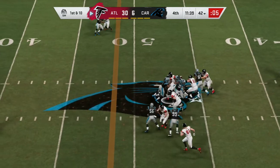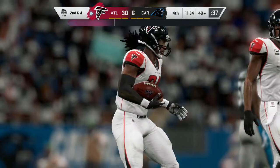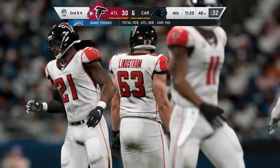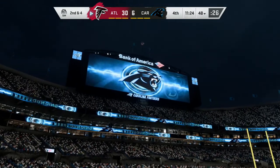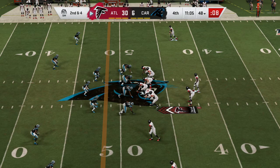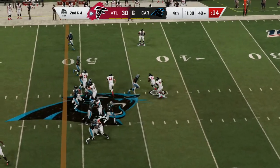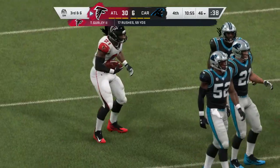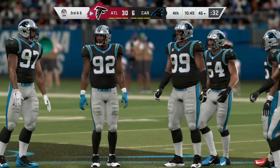Yet another carry here tonight for Gurley. He'll get a nice chunk there on the first down run, and it's 2nd and 4. Bottom line, they want to keep this clock rolling, so they'll take that one right there. They just want to keep falling forward, and they want to put the onus on the big fellas up front in order to bring this one home. Another carry now for Gurley. And this one goes nowhere. Losing yardage on the play back at the 46. He lost 2 there, and it's 3rd down.